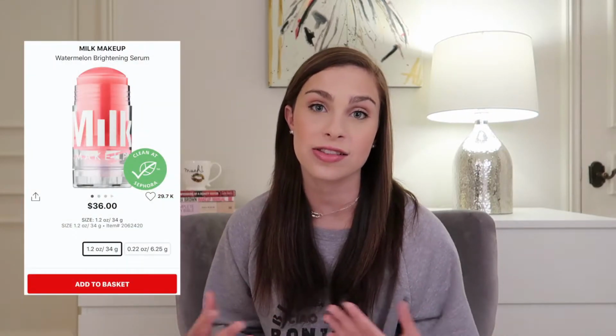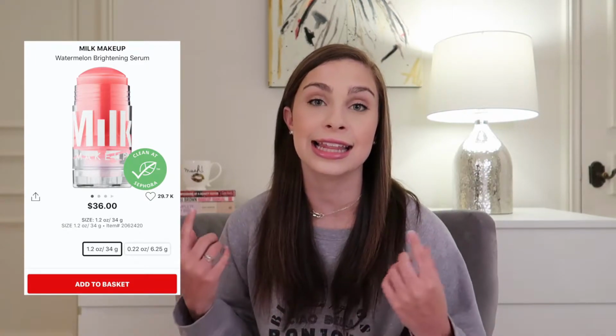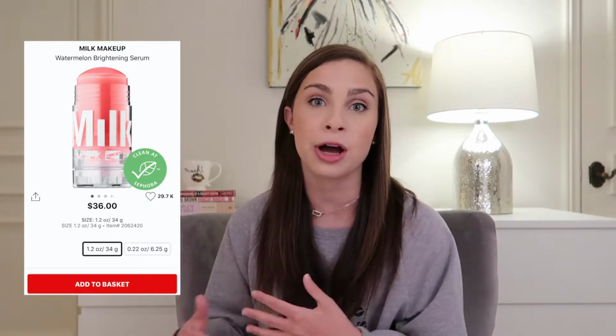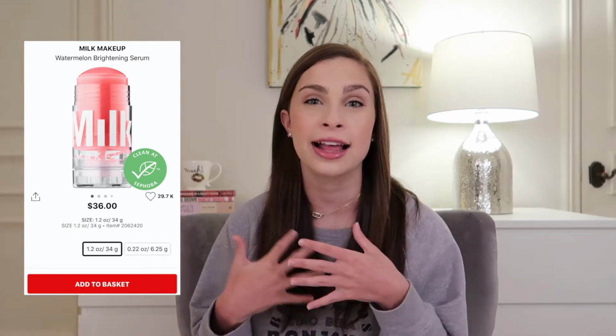Next, we have another stick item. This is also another skincare item, and it is the Watermelon Brightening Stick Serum. And I believe this one is $36, so a little bit more pricey than the item that I previously mentioned. This one is supposed to brighten and hydrate the skin, so again, it's not technically a makeup product, it's more skincare centered. But the thing with this product is, yes, I like the concept a lot.